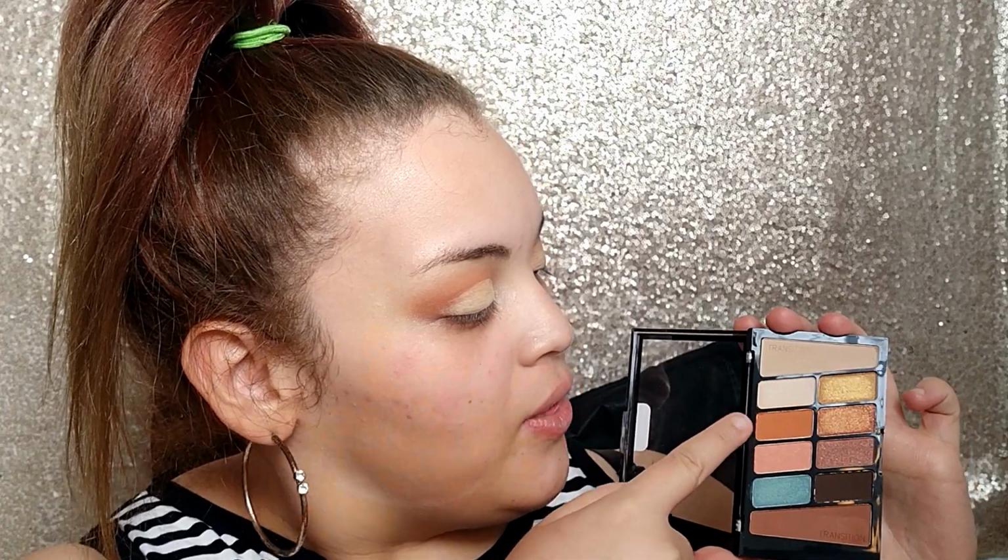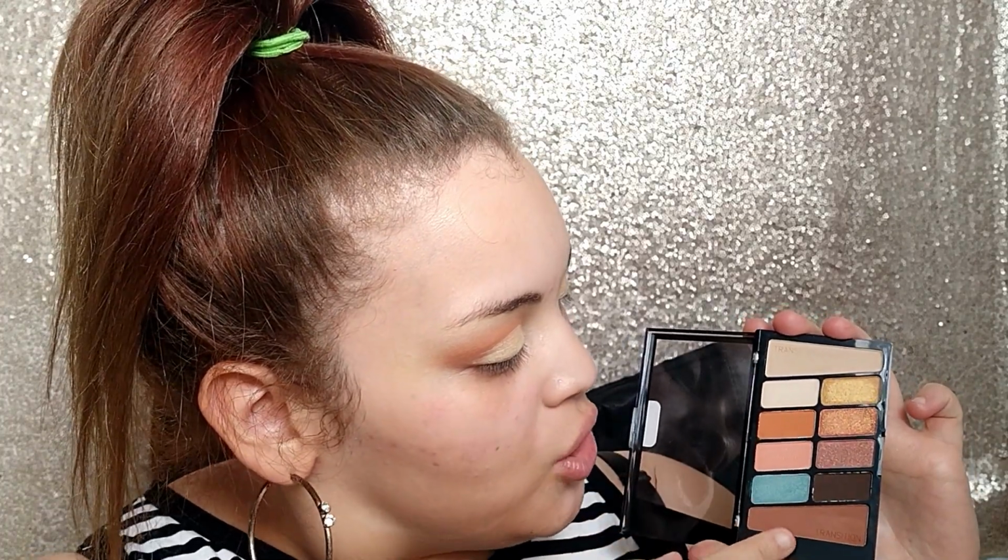Alright, so I cut my crease. It doesn't look perfect, partly because I'm a mess, and the other part is because this is a mess. Don't judge me. Let's move on to what I want to do. I'm gonna take this orange, and then I kind of want to go into the transition and slowly go into this, a really dark brown shade, super pigmented.